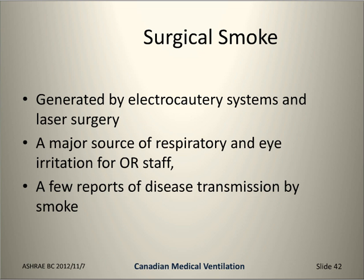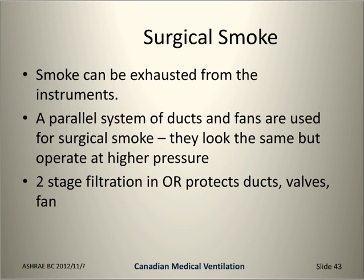Catching that smoke at the source is something people have been working on for a while, actually. It can be exhausted directly from the instruments. And if you're doing it with a central exhaust, again, you have a special dedicated system for that. With this system, they have used two-stage filtration in the OR to keep the solids out of the ducts and valves and things.